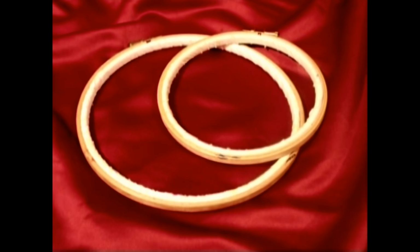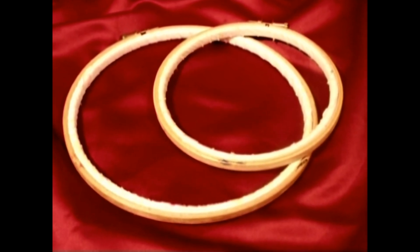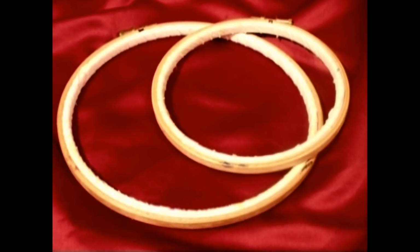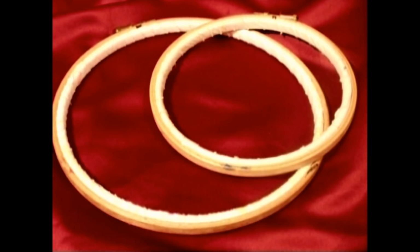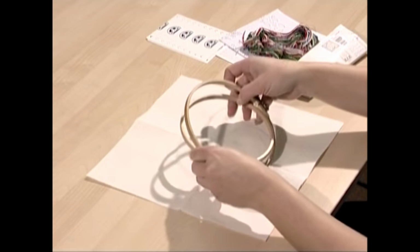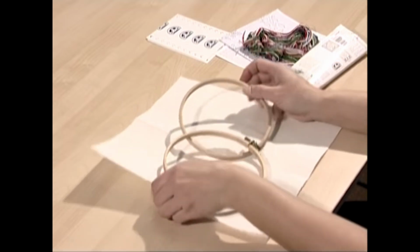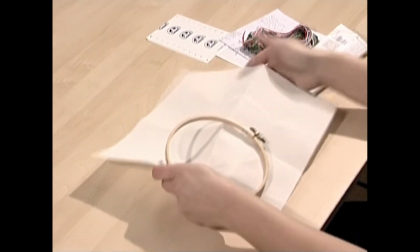There are many kinds of frame out there on the market. However, for the beginner on a budget, a medium-sized ring frame will do the trick. All you have to do is simply clamp in place the piece of fabric you're using, as you see here, making sure the frame has a good grip on it.